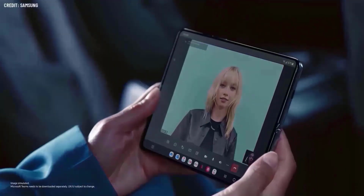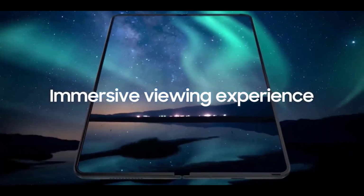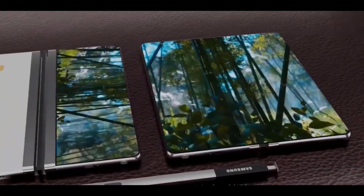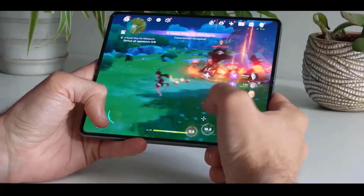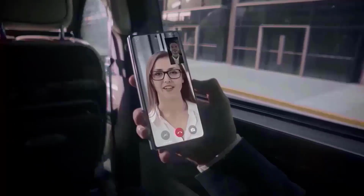Miss More Price's image exhibits a design similar to what we've seen in leaked renderings. Among the various design improvements are more polished edges, a sleek camera cutout, and what seems to be a new hinge design that makes the device slimmer and lowers the space between the screens. An S Pen is also seen in the image.